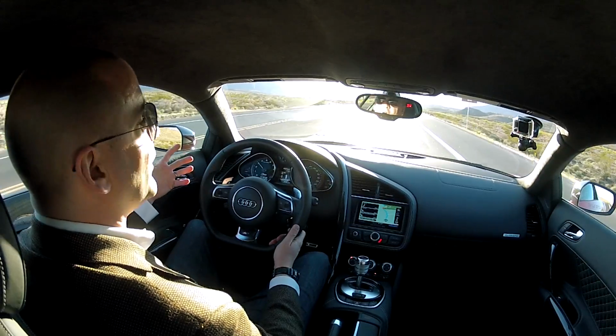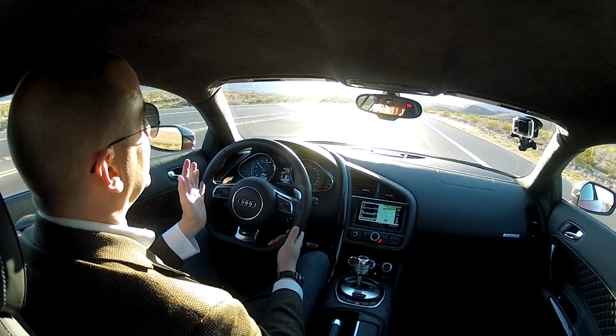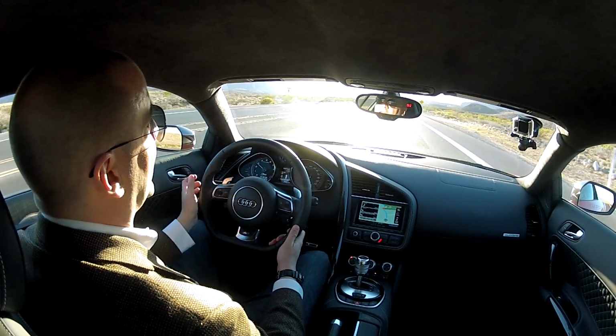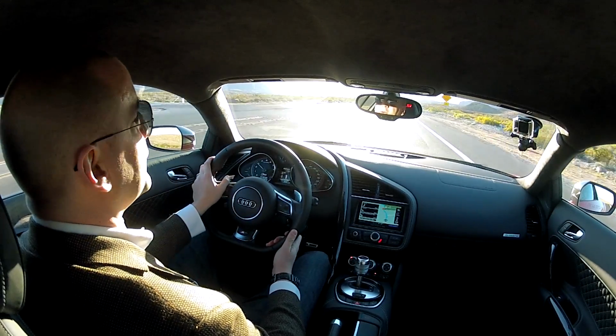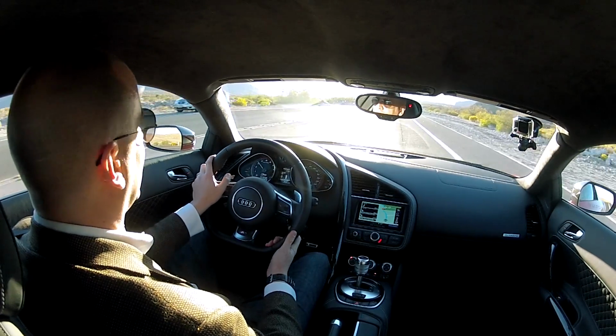Even with everything off, the all-wheel drive system makes you feel like a genius, because if you think about it, it's going to dump most of its power to the rear wheels, start to get the back end out, but then as you continue and reapply throttle and counter-steer into it, the front wheels are just going to drag you back and sort of act as a real safety net.